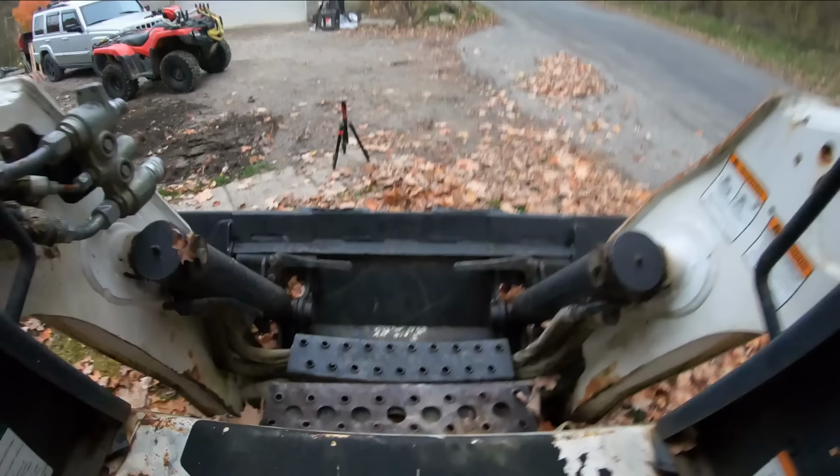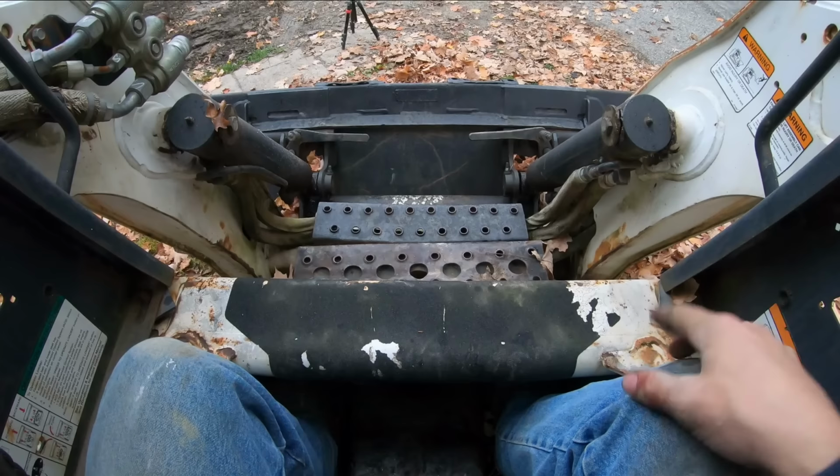Bushings are very bad, and they're probably so bad that they've worn into the cylinders and they probably can't be replaced without sending to a machine shop.